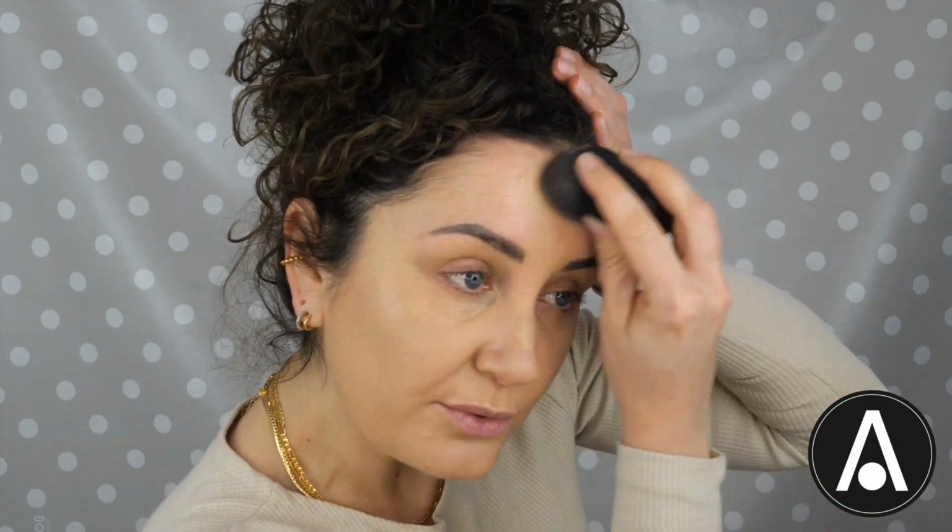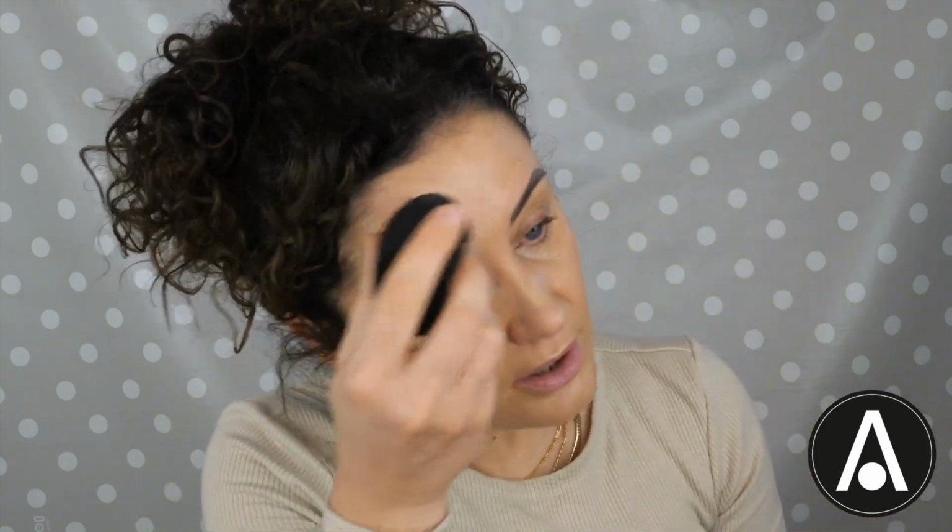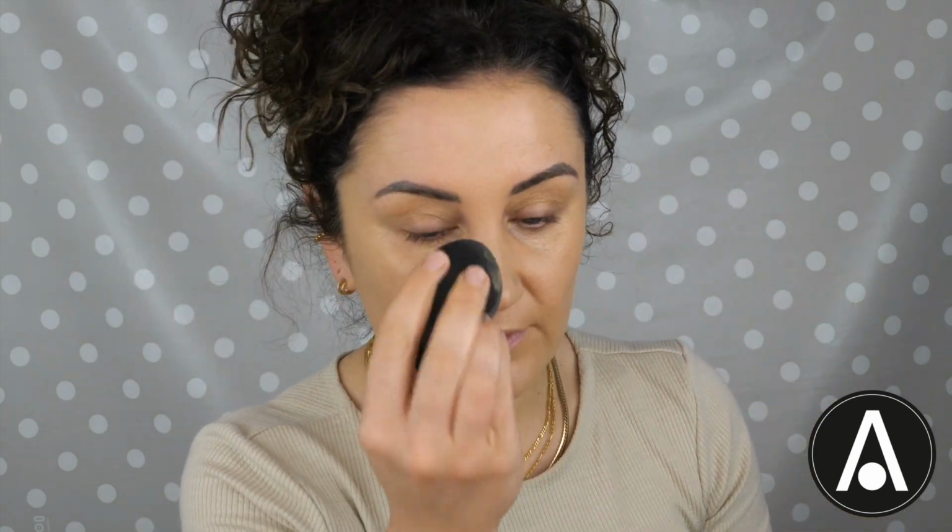And what you can see is the luminosity is still coming through. It's still looking glowy. And because this foundation has a lightweight texture, but it has a decent coverage, you actually don't need that much. So you can see what that's done to the skin.